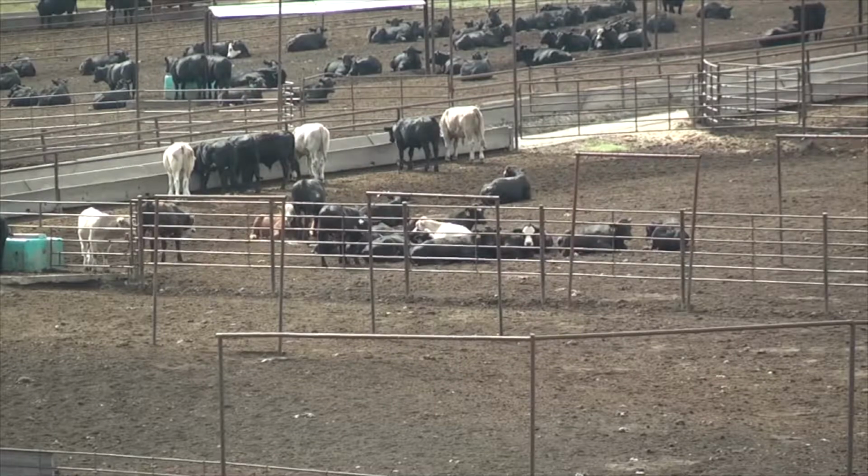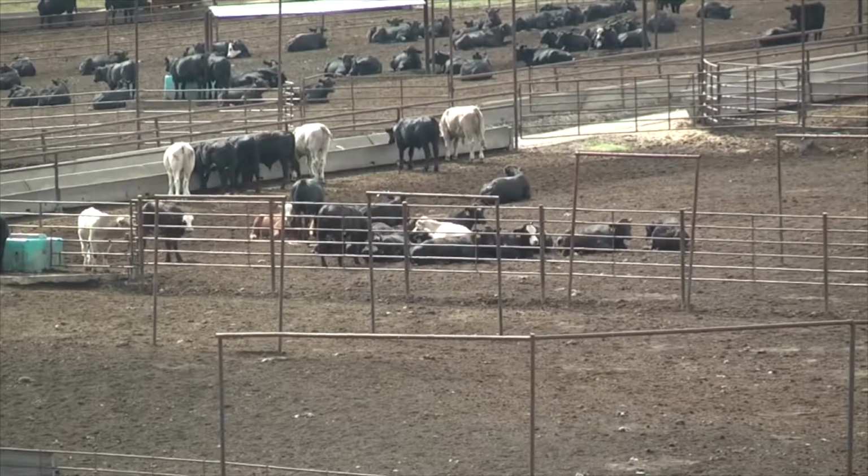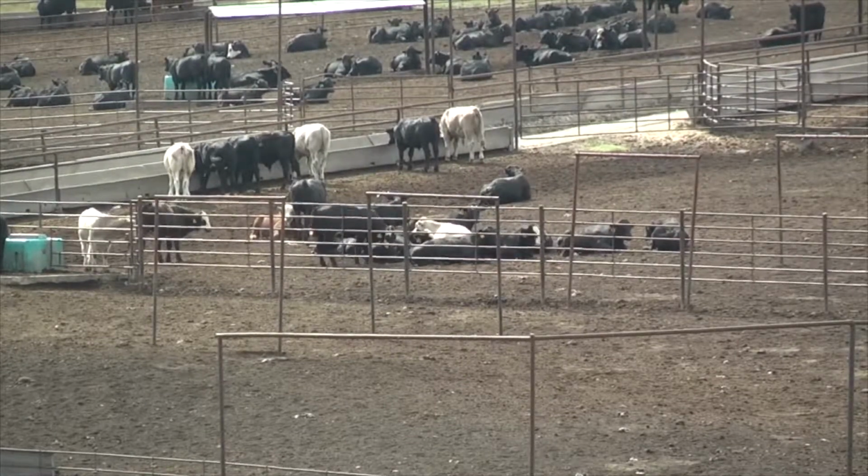Yeah, you think of that prevalence rate, and you probably think what regular respiratory disease is probably 10% when you look at all cattle that enter the feed yard. So this is significant. It's significant from a respiratory disease basis.